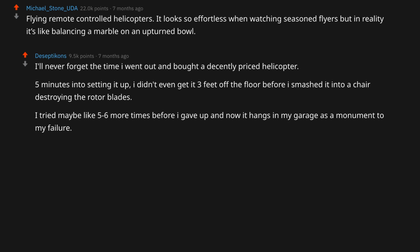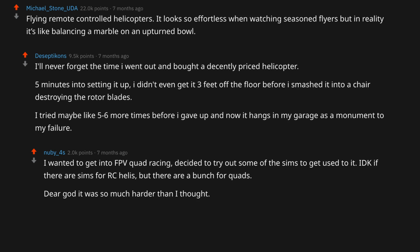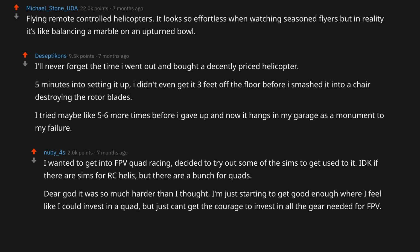I tried maybe like 5-6 more times before I gave up and now it hangs in my garage as a monument to my failure. I wanted to get into FPV quad racing. Decided to try out some of the sims to get used to it. I don't know if there are sims for RC helis, but there are a bunch for quads. Dear god, it was so much harder than I thought. I'm just starting to get good enough where I feel like I could invest in a quad, but just can't get the courage to invest in all the gear needed for FPV.